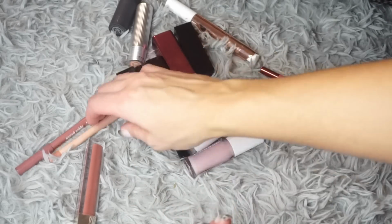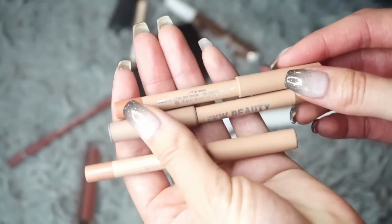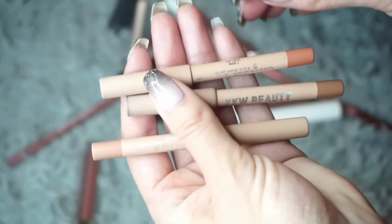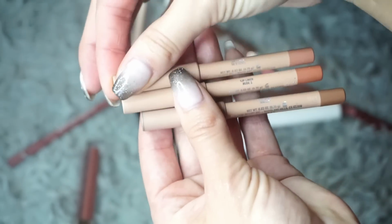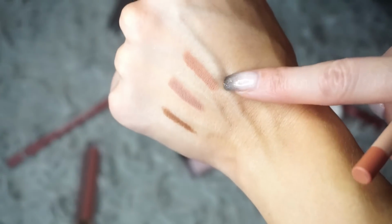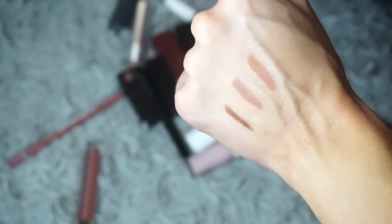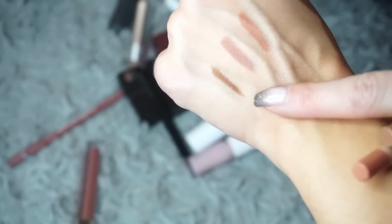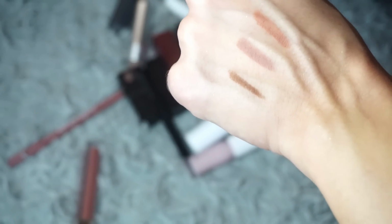I have a few different lip liners here from KKW Beauty. I bought a little set a while back. So I have Nude 1, Nude 2, and then 90s style. I know that I can declutter 90s style, just not really a shade that I wear very often. And then Nude 1, I actually think is gonna be a little bit too dark for me, so I'm gonna keep Nude 2.